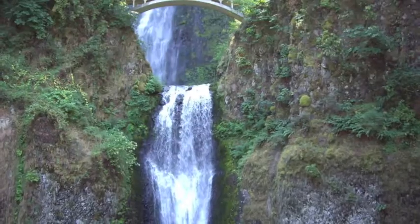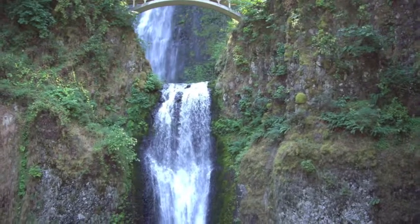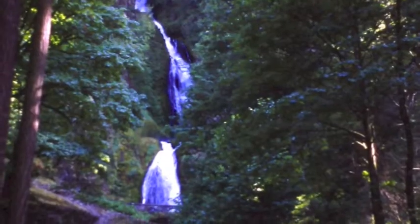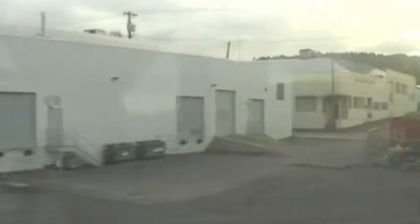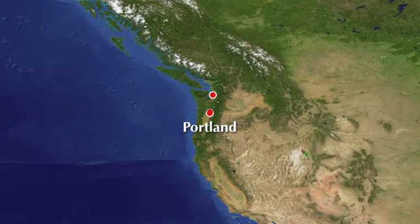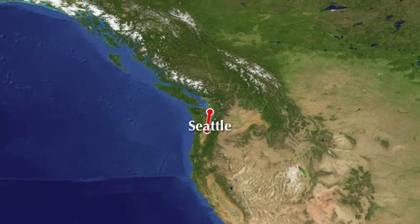There's a lot to see and do in Portland and around Portland along the mighty Columbia River and the Columbia River Gorge. You can see the stunning Willamette Falls and other waterfalls in this area. But we're staying on the Coast Starlight, pulling out of Portland, a typical urban kind of scene along the railroad tracks as we head towards Seattle. We'll be there at nighttime.